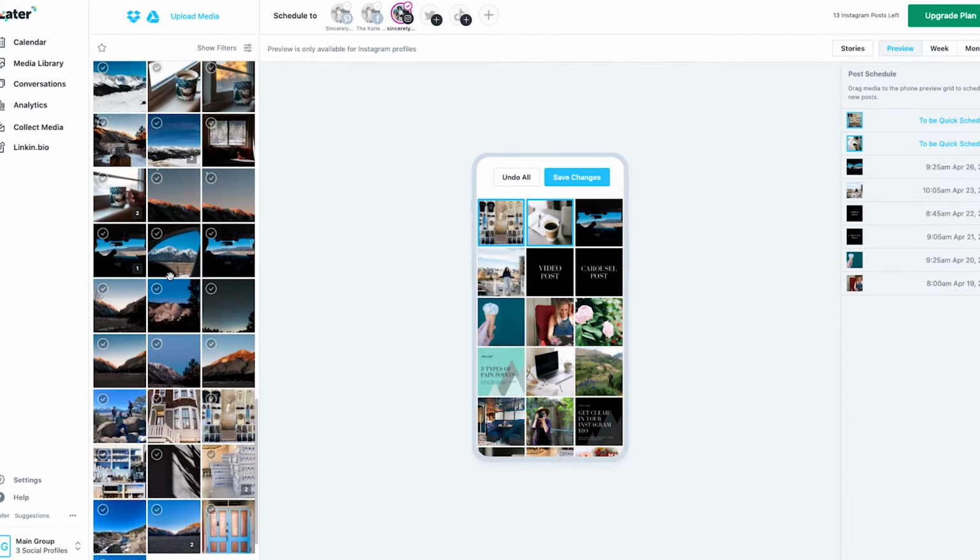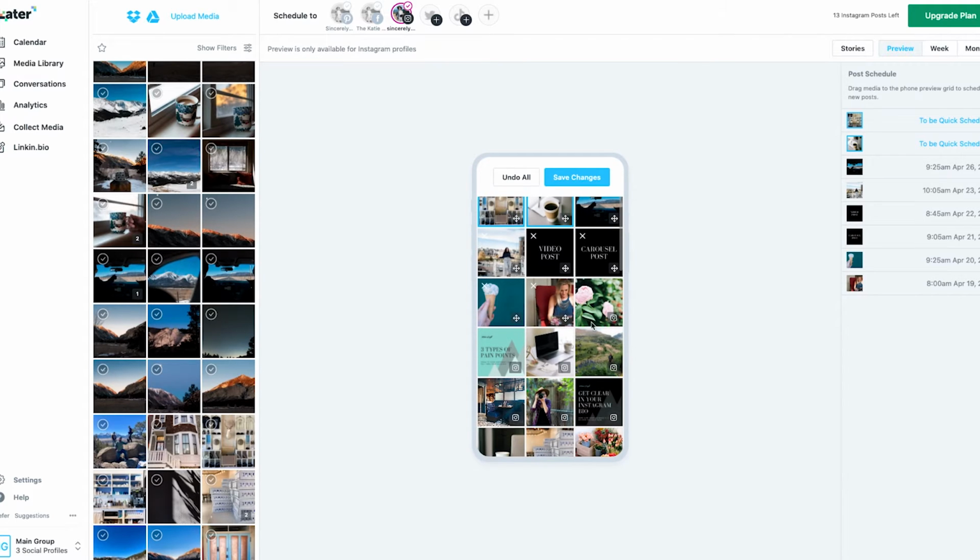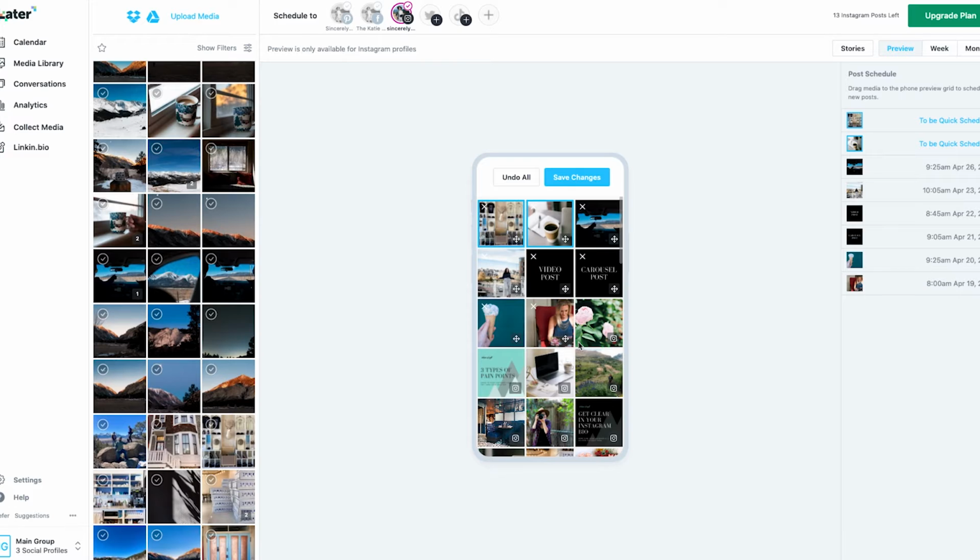Then I'm going to continue just to go ahead and pull images and put them into my feed and see how they look, rearrange things, get a feel for it. I know what I like my feed to look like visually, so I kind of stick to those rules where I like to have pops of color. I like really deep, dark photos. It has to be really high quality and very crisp. So there's a lot of sharpness to my photos. And that's going to be the key when you're choosing your stock photos and editing your iPhone photos.